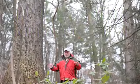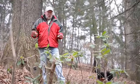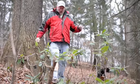Well, it took until February to finally get our winter coat on, and we're not going to be out here long. It's starting to get cold. Our first stop is to take a look at this deer repellent that we installed in the fall to see if it's working.